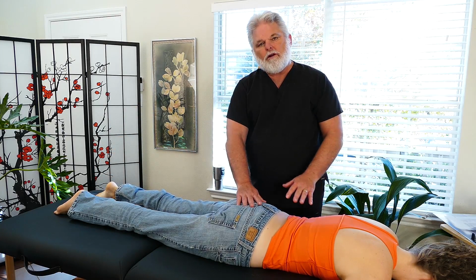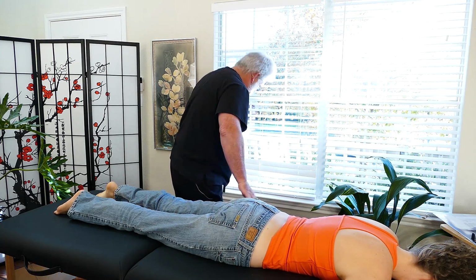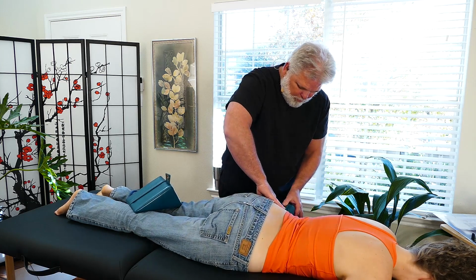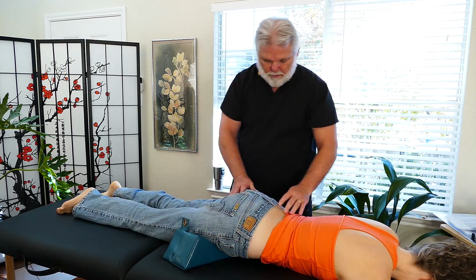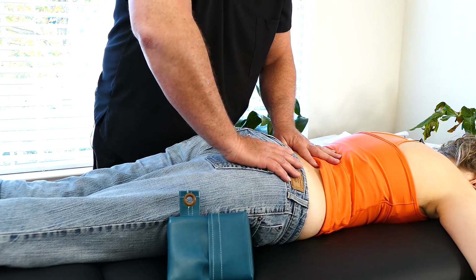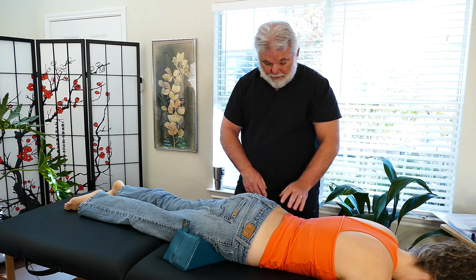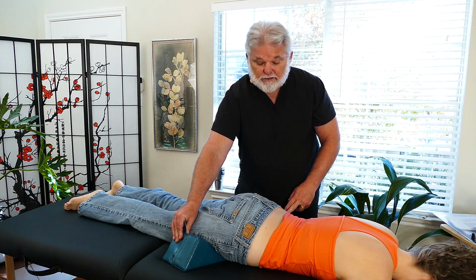So if one of those would have been weak there, we would have taken these blocks and we would have put them right under the hips like this. So in other words, if we would have pushed the vertebra this way and the sacrum this way, and our muscle went weak at this point, we would know to put this block on the high side right here, and this block is on the low side.